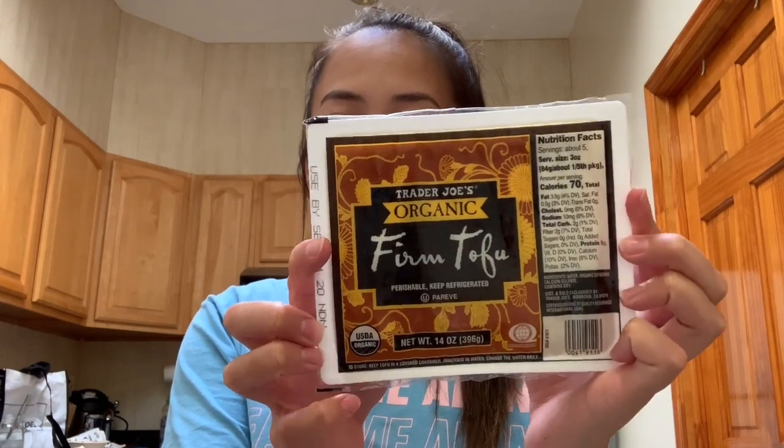I also got these turkeyless protein patties. They're plant-based burgers, 240 calories, 23 grams of protein per serving, 14 grams of fat, only 2 grams of net carbs. 6 grams of net carbs compared to 2 grams of net carbs. So we'll see. Hopefully this one tastes good. And then I got some organic firm tofu. I also got some organic regular textured tofu, still in the fridge.